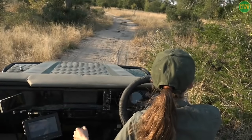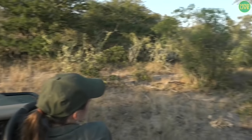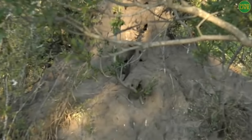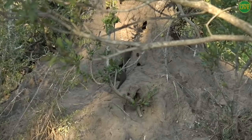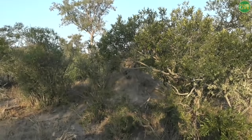Waterbuck or mongoose? Which would you like? You can't have both. You got a mongoose. Is that tree in your way there, Craig? It totally is, isn't it? Yeah, it is rather. They were down at the base of the termite mound. Now they are further up the termite mound. Hold on. Let's try this again.